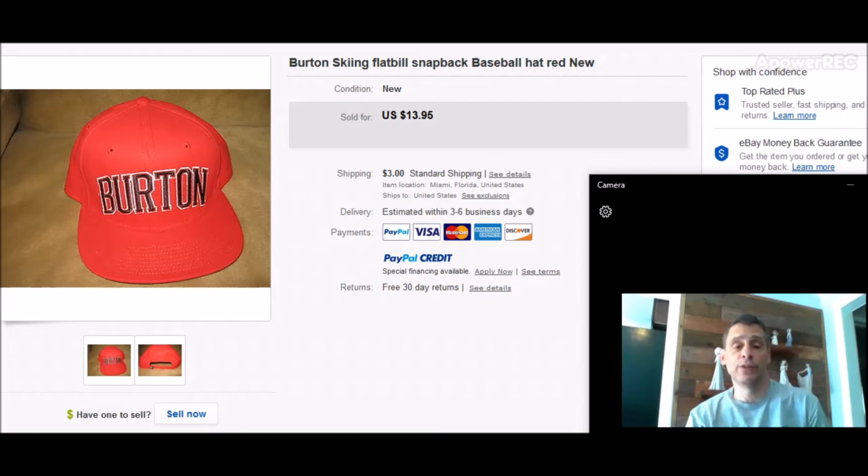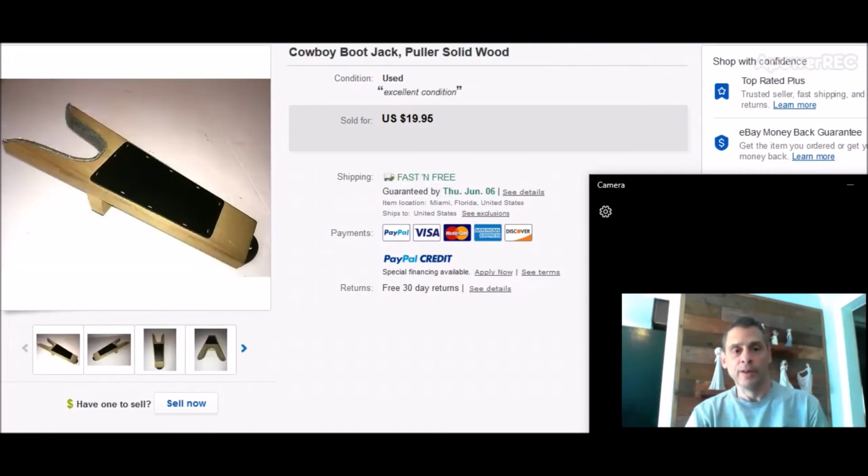And since this was a nice formed, stiffer hat, I put this in one of the little 8x6 small eBay lightweight boxes. Still first class, but I didn't want to put this in a poly because it would get crushed and misformed. Now here's an interesting item.